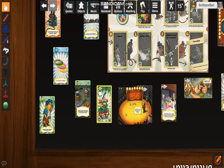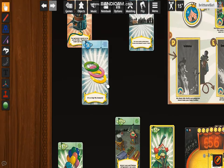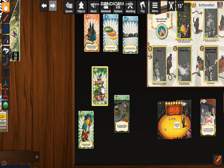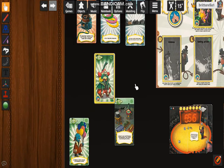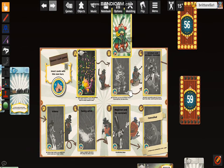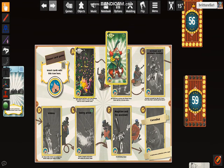Yep, I was right. So over here we have a ring, my treasure. Another puzzle that we cannot solve, so we need to figure out where to put that. And we have this clown, but something isn't right. He looked sad, while this one right here is supposed to be happy. So what is happening to the clown Pierrot? Well, apparently, according to this program, it says his specialty: press the flower 3 times, then the red nose once.